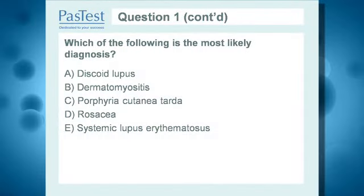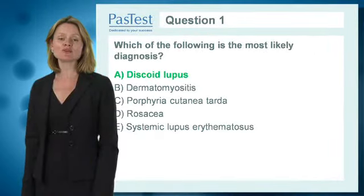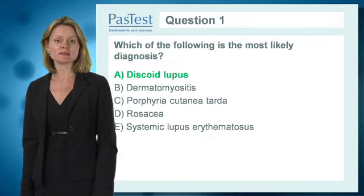Well, the correct answer here is discoid lupus. All of these rashes that are listed in the answers are photosensitive rashes, so they all affect areas that are sun exposed. So that's typically the face, the ears, the neck, the dorsa of the hands, and if people are going barefooted, the dorsa of the feet as well. And I'll come on to why it's discoid lupus in a minute.